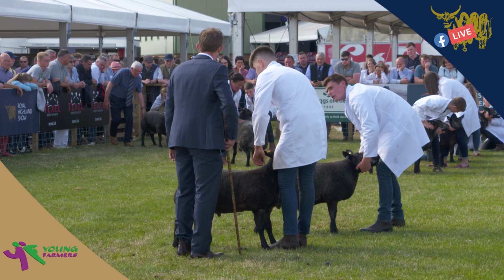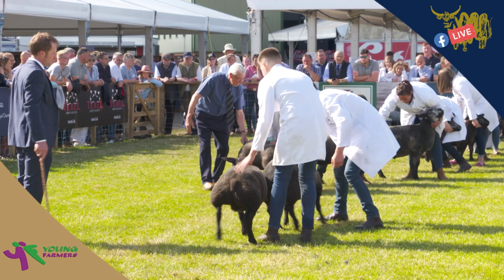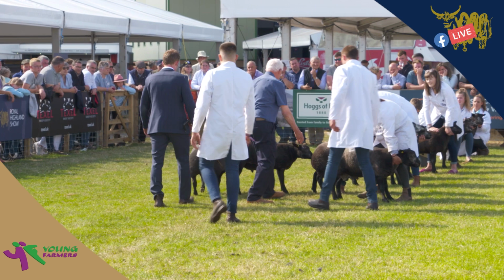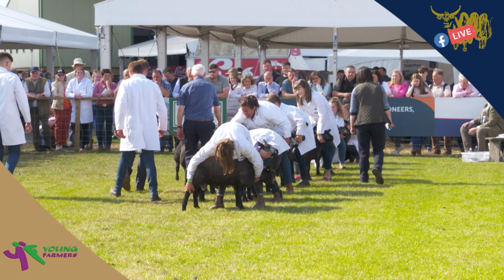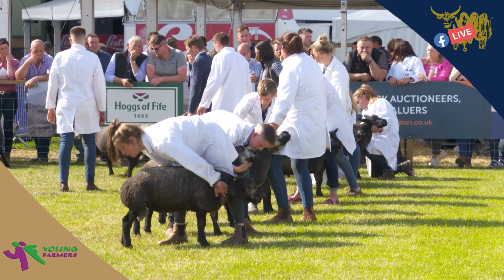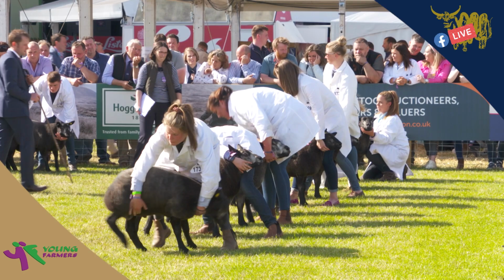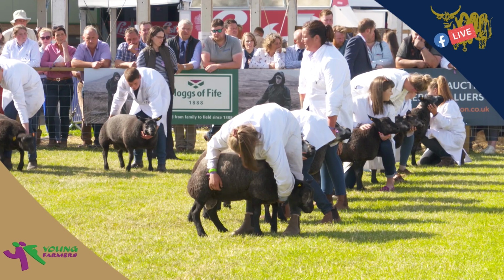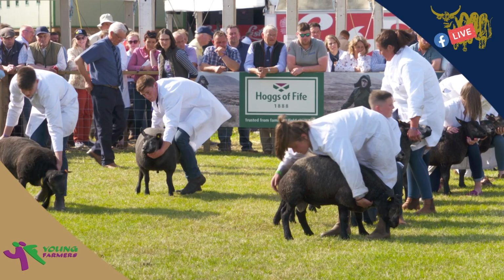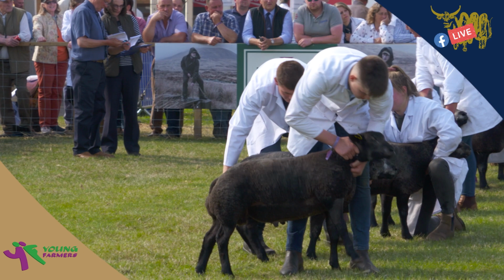You'll note that some of the rams that we have in here are very distinct in colour, but that does change from sheep to sheep. And having said that, a typical trait for Blue Texel, they would never be wholly white or wholly black. Definitely got to admire the strength of some of these handlers.